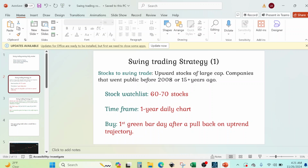So on our stock watch list, you can have about 60 to 70 stocks, and you can just swing trade over and over the same stocks, and that's what we do. I found about 68 stocks to be the right spot for me to always find something on that list to trade most of the time. And the time frame that we swing trade on is the 1 year daily chart.